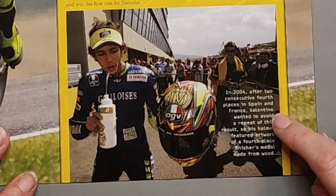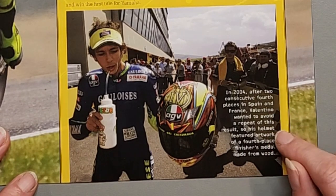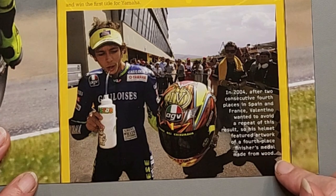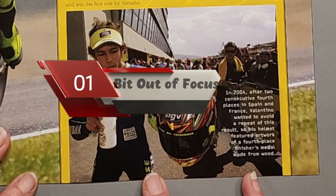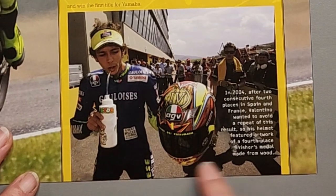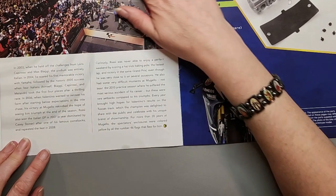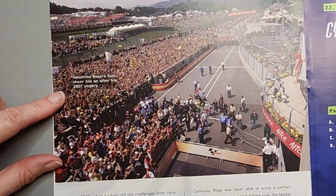In 2004, after 2 consecutive 4th places in Spain and France, Valentino wanted to avoid a repeat of this result, so his helmet featured artwork of a 4th place finisher's medal made from wood. There it is. There's Roman numerals. Perfect. Okay. Wow, look at that sea of fans. Valentino Rossi's fans cheering on after his 2007 victory.